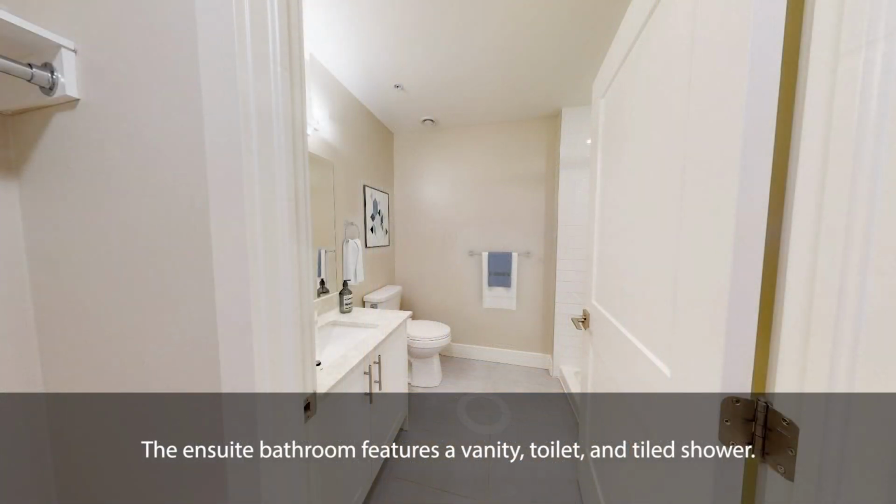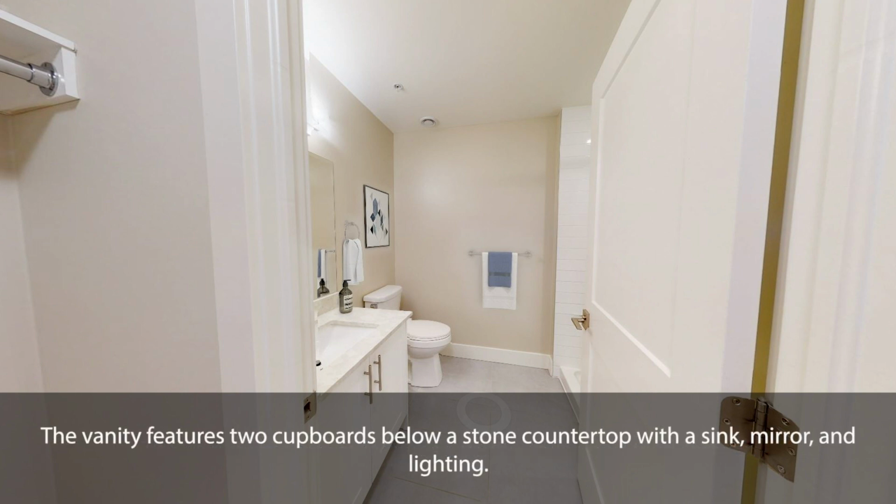The ensuite bathroom features a vanity, toilet, and tiled shower. The vanity features 2 cupboards below a stone countertop with a sink, mirror, and lighting.